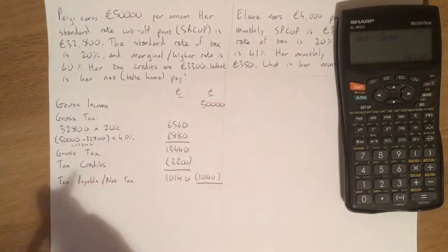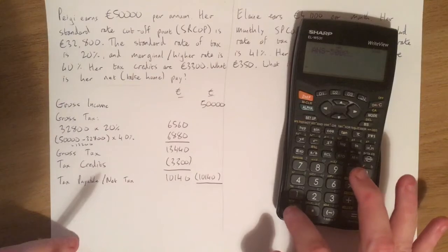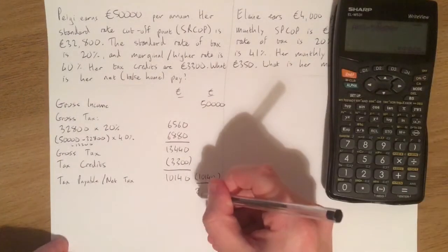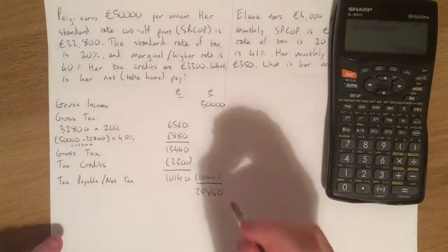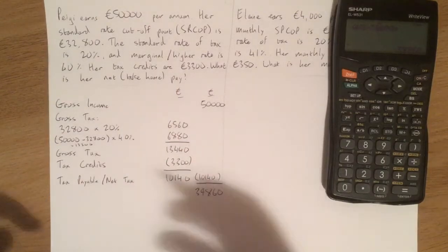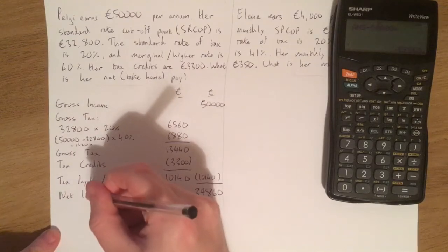So the 50,000 take away the 10,140, that's 39,860. All right, and that is her net pay, or her net income, or her take-home pay. All those mean the same thing. So net income.